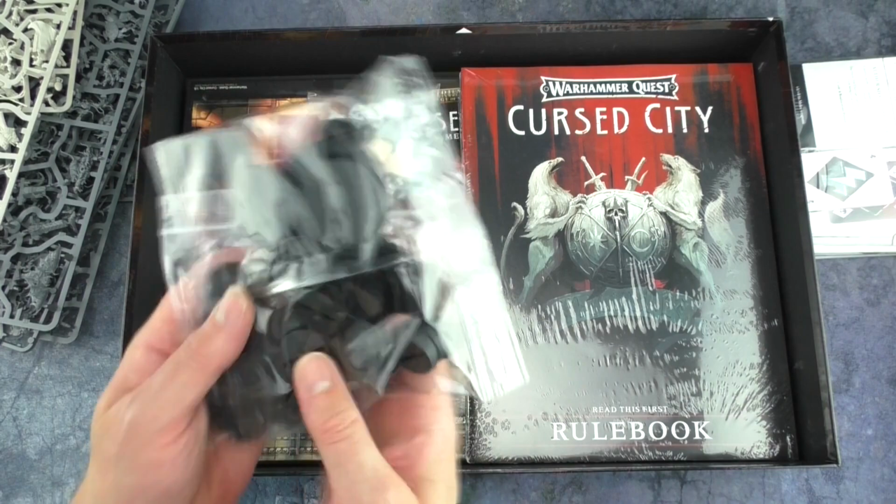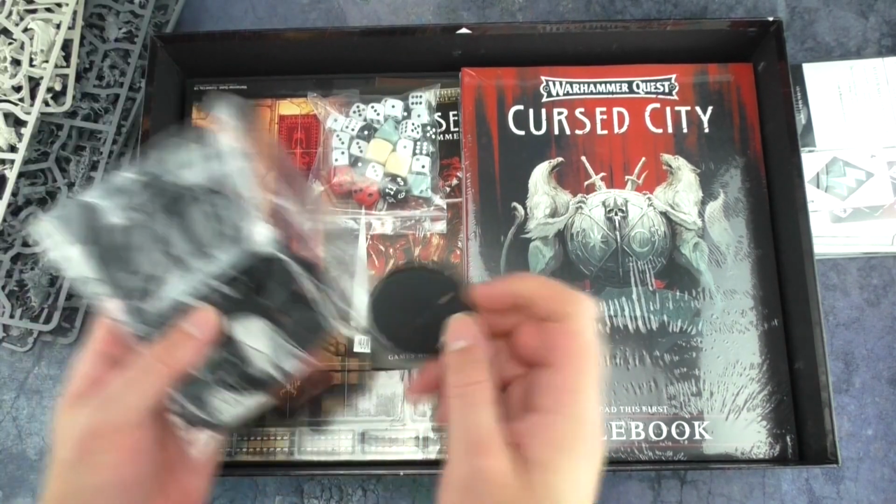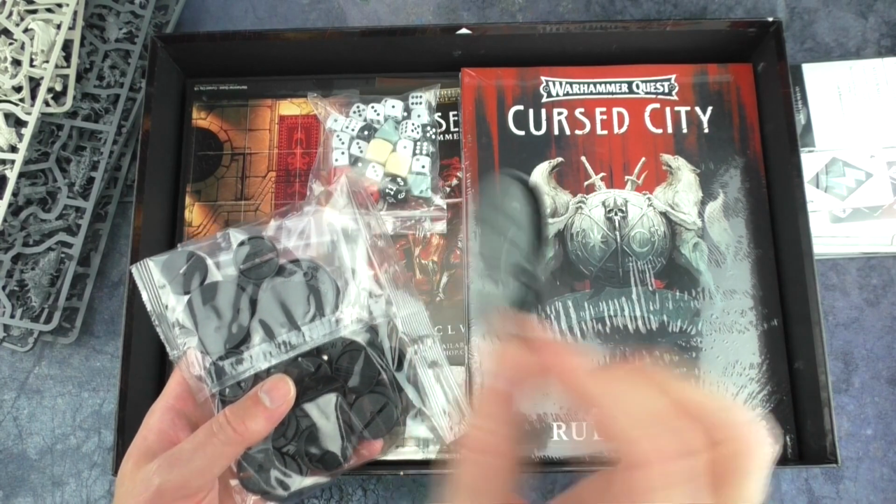Multiple bases here and here. And then in proper Games Workshop style, one random loose one.